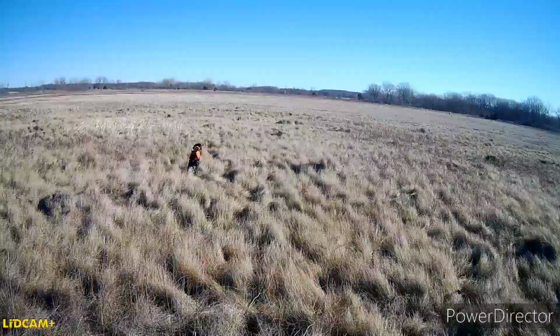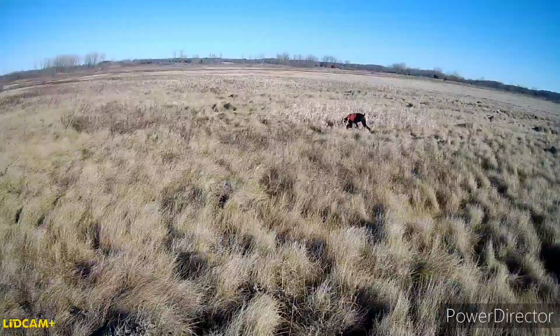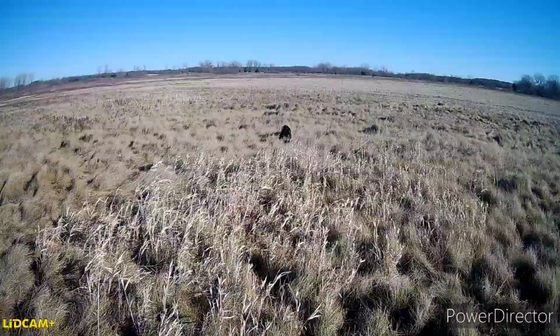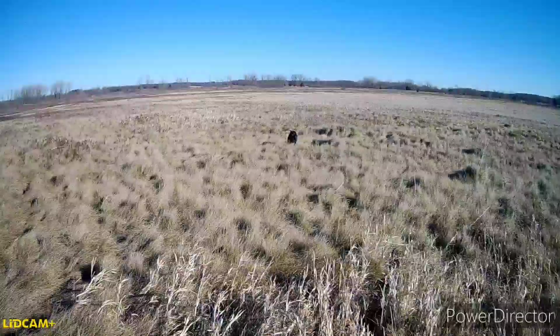The behavior that he's demonstrating right now with his head down, he's using his nose, his tail is very active. He is on warm bird scent, okay? So if you've never hunted before, this is a behavior that you want to see in your dog, and you're going to have to learn how to trust your dog.